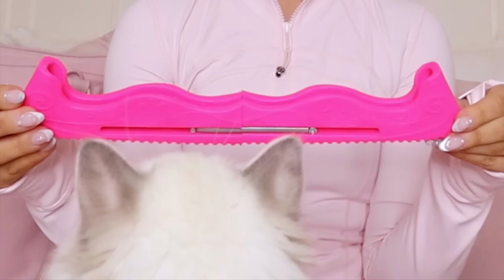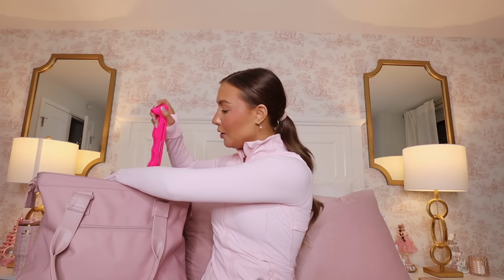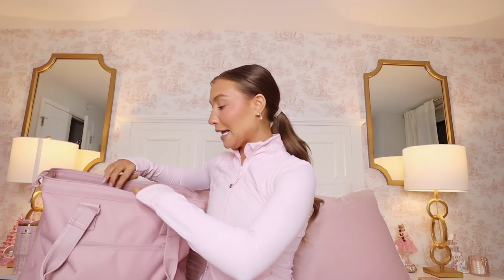These are Mama's hard guards. I got these hard guards at a skating supply shop. I'm pretty sure it was in Queens, New York. That's where I bought my skates and where I get them sharpened. So I got these, it says penguin rockers. But I keep those in the little tablet section of this bag.